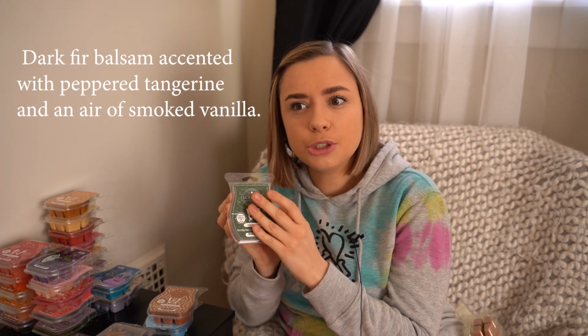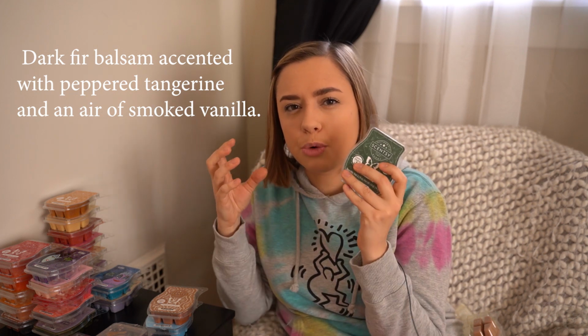So this one here is Black Forest Pine. I melted two of these cubes in my bathroom. This, to me, kind of reminds me of the gift stores in the Adirondack Mountains. It's a very deep, dark tree scent, and there's a depth and a richness to this one. It's not bright and fresh. It's a deep and heavy tree scent, and I love it.